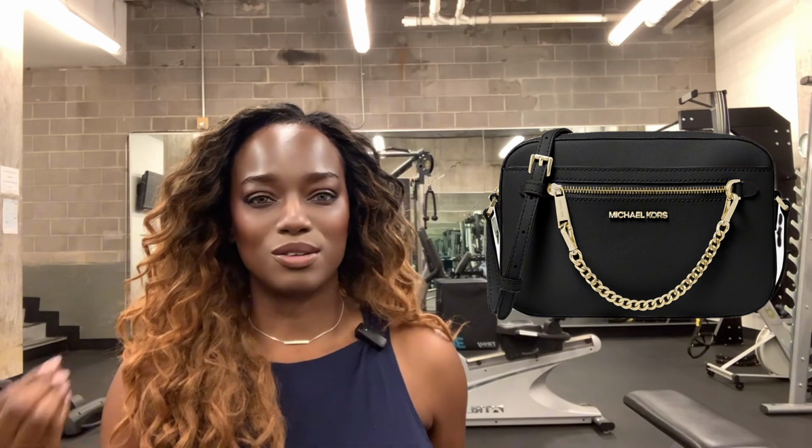So here's the first bag that I actually recommend, and that is the Jet Set Tote from Michael Kors. This is spacious. It has the Michael Kors logo on there. And what I also love about this bag is that it's made out of Saffiano leather, so it's very durable. It's going to last you a long time. I'm going to leave a link to them down below, also on Michael Kors' website, or inside his boutiques. These bags are available. So that would be the first recommendation.